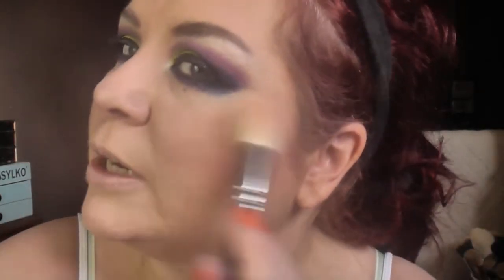And then for highlight, I'm going to use one of these Smashbox soft lights in Tint. I've had these forever. Look how grubby, because it's that rubbery packaging, but this is what this one looks like. It's really, really nice. It gives quite a nice natural glow. And look, you can see it's not too in your face, because with the eyes being quite dramatic, I didn't want to go for a huge white highlight.